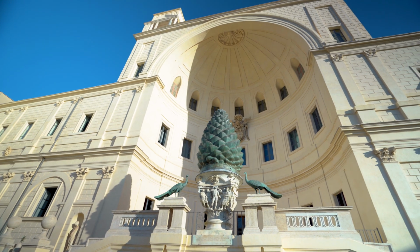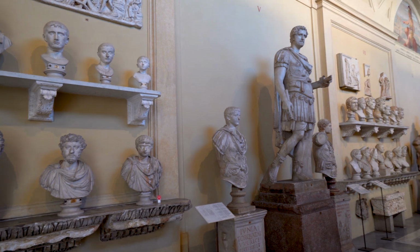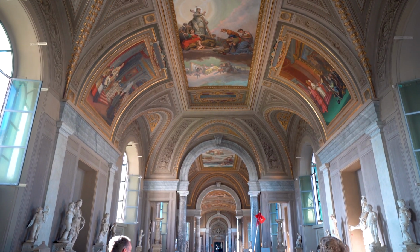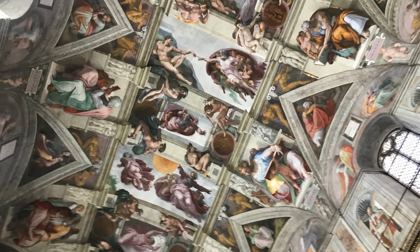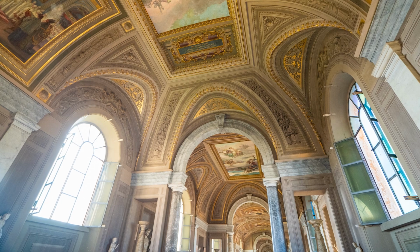Once you're finished with your tour, if you're interested, this is a great time to tour the Vatican museums, home to an unparalleled collection of art and history. These museums are most famous for the Sistine Chapel ceiling painted by Michelangelo. It is possible to hire a guide here, but honestly, it's easy enough just to walk through on your own. After you're finished at the Vatican, make your way over to the Pantheon.